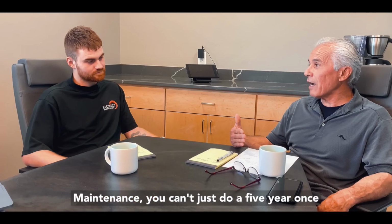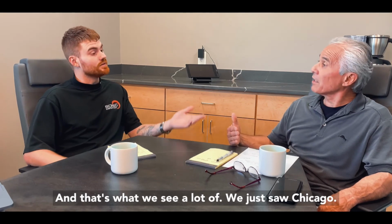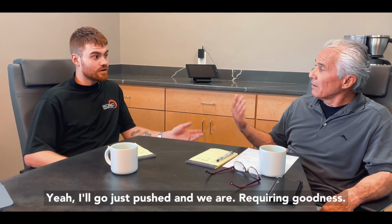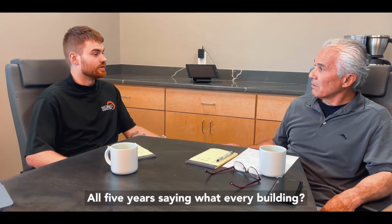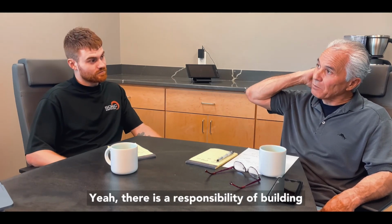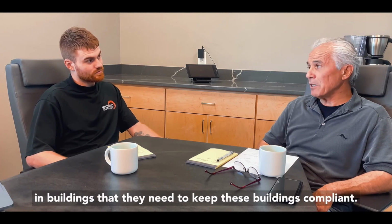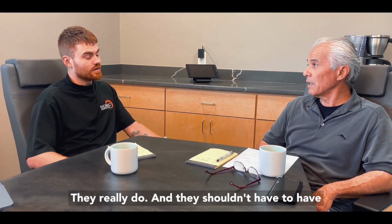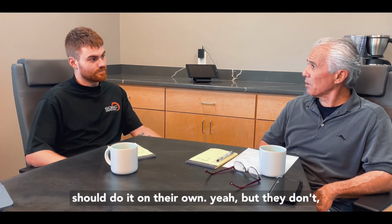You can't just do a 5-year once every 50 years or 20 years. That doesn't work, and that's what we see a lot of. And we just saw Chicago. Chicago just pushed, hey, we are requiring all 5 years on every building. Thank goodness. There is a responsibility of building owners when they're making money off people in buildings that they need to keep these buildings compliant. Yeah, they really do. And they shouldn't have to have a governing body telling them what to do. They should do it on their own. Yeah. But they don't.